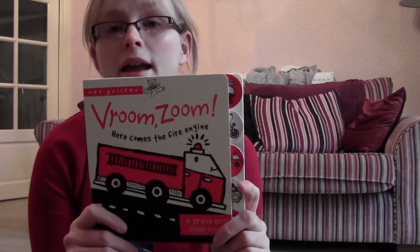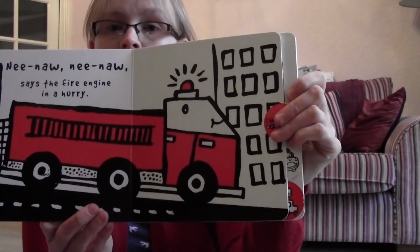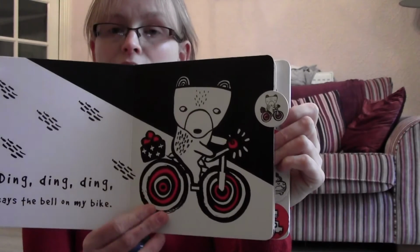it's a really good way with older children. With Daniel and Emma, I can get them to identify which of the vehicles they can hear through the various noises. And of course for Harry, his head swivels around as he hears the various noises. And of course the really bold black and white colours again, and the very bright red primary colour really engage his vision.